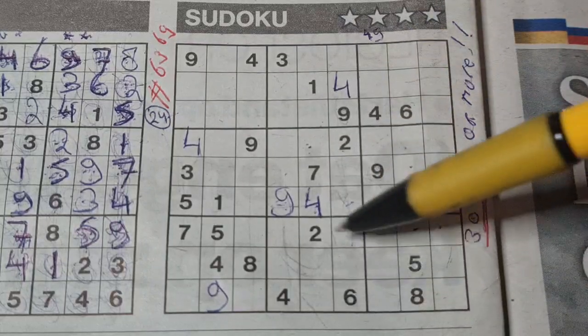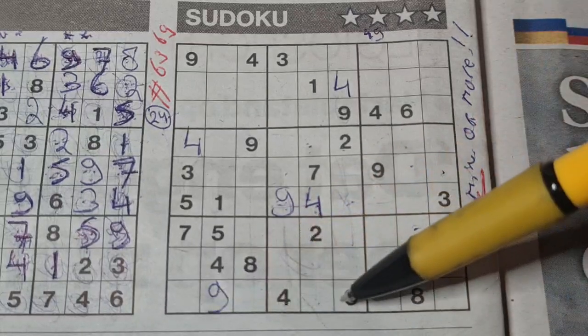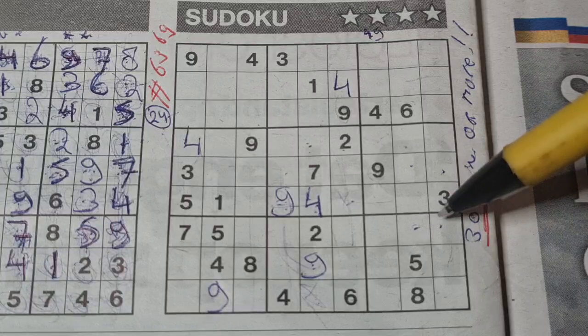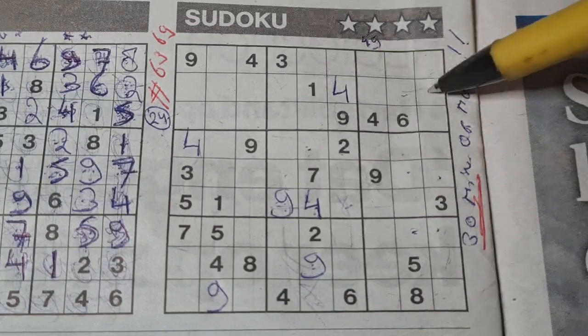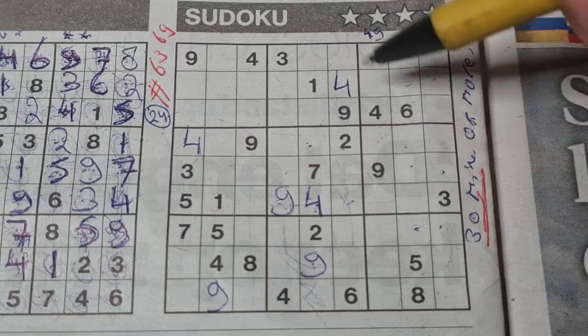9 in this column, 9 in that column. So the middle column, the only 2 places left for the 9 should be here or there. We see a 9 in the last row, no 9 there. 9 should be there. Now I cannot continue with the 9. Need to wait again.